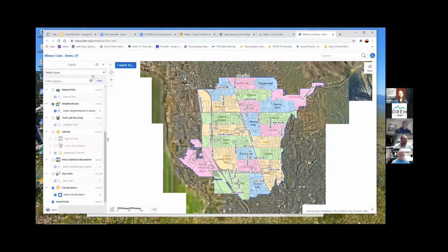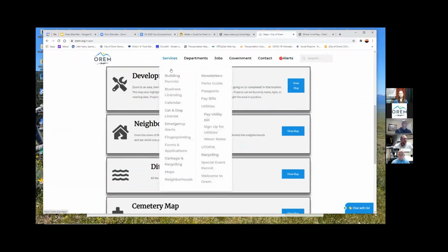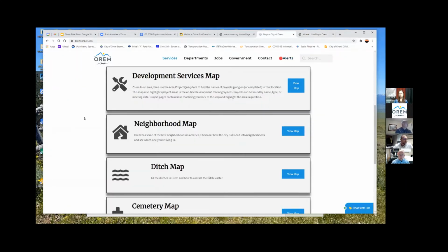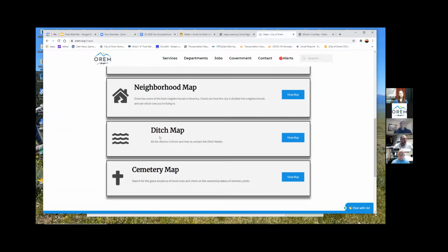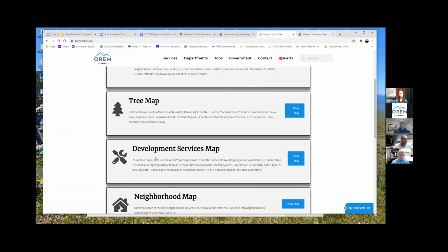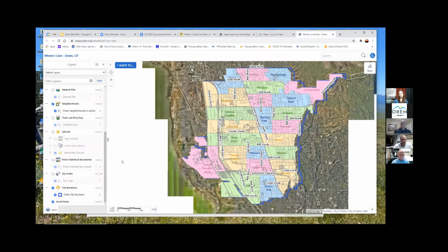Just to touch on this, we do have some maps on our city website. It's under services and then maps, and then up pulls this layer. And we have different maps. So it wouldn't be too hard, I would think, that we can coordinate and add the bike lanes to it. I think that would be something pretty easy to do.